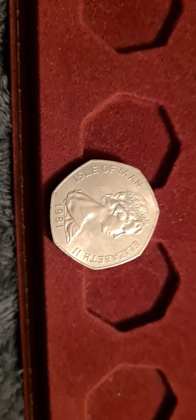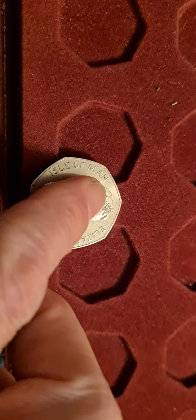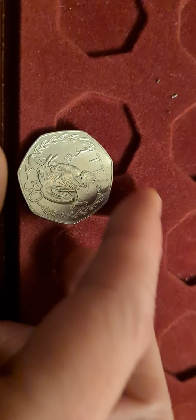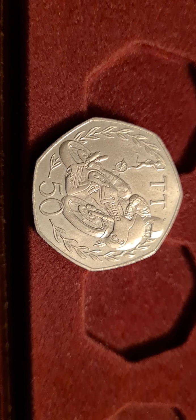So what have we got in front of us? Well, this is a coin that I've previously done in a video. It's a 1981 coin, large size, 30mm. And if we turn it over, it's an Isle of Man TT coin. It's in absolutely lovely condition. It's such a nice coin. Really pleased with this one.